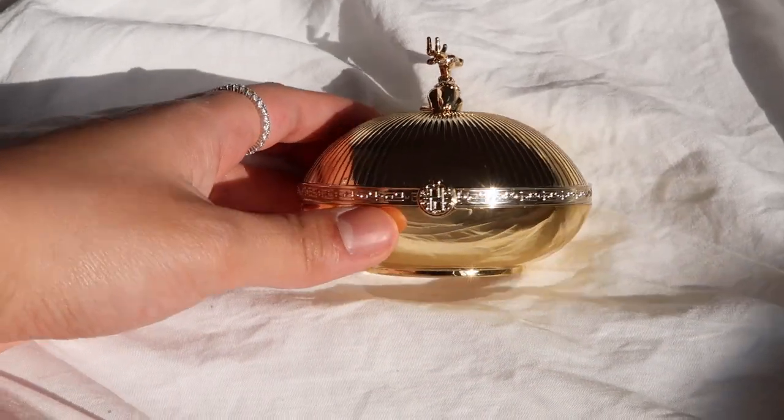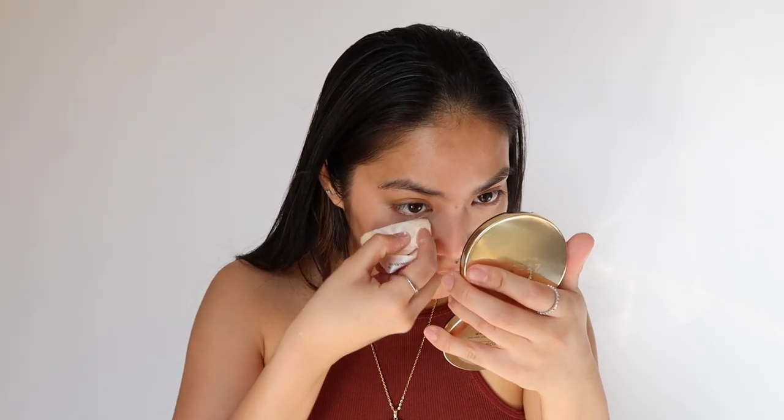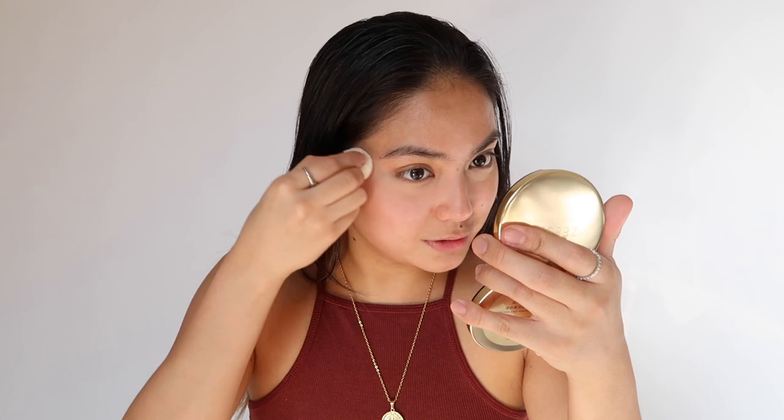Can we just take a moment to appreciate the packaging? It's just so pretty. So let me just go ahead and put this. By the way, this is in the shade Jade or Translucent. Let me just get another palette for my mirror. Ooh, see how fine that is? I like it. And it smells so good too. It smells like perfume! Okay, so let me just put that over here. Let's put a little bit on my forehead because it's so shiny.